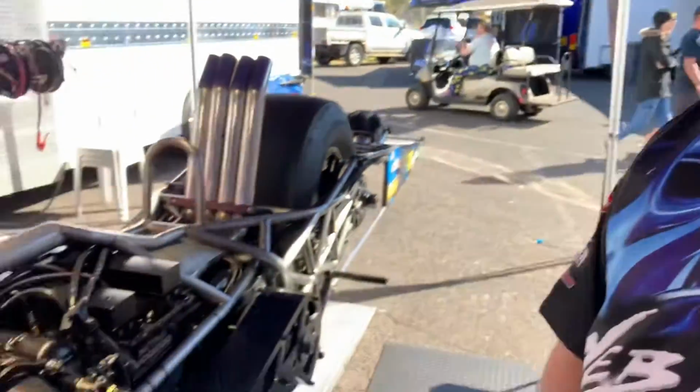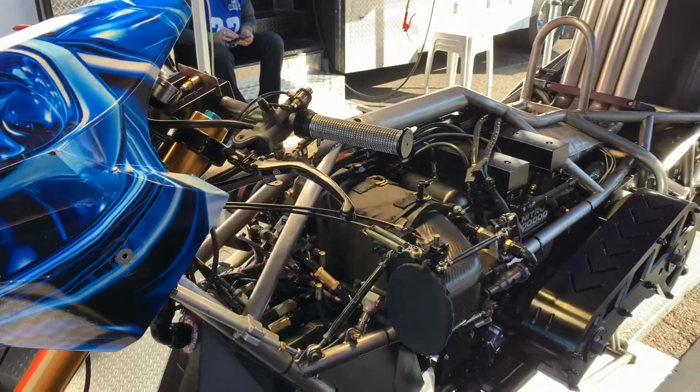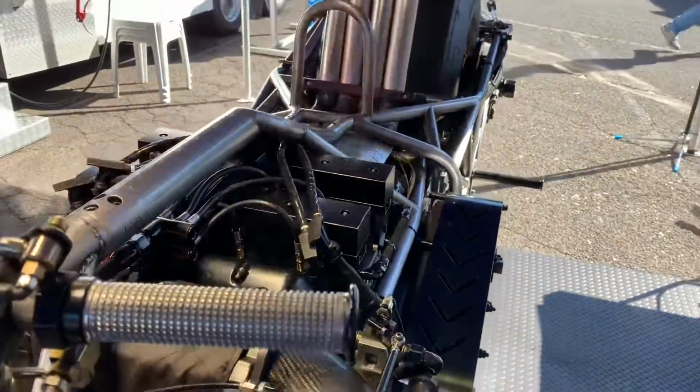So, yeah, I don't know how much advantage we get. They seem to be fairly well. This is stable at high speed. We've proven that consistently. So we just need to stick with it and go a bit quicker. Beautiful machine. Good luck to you.